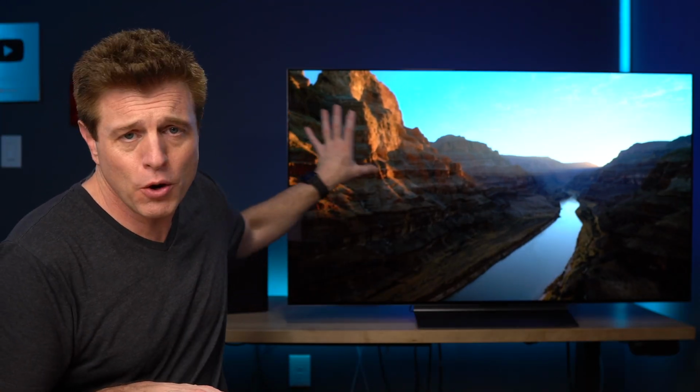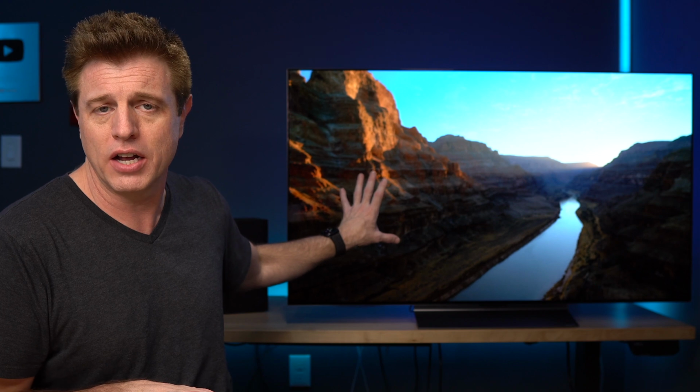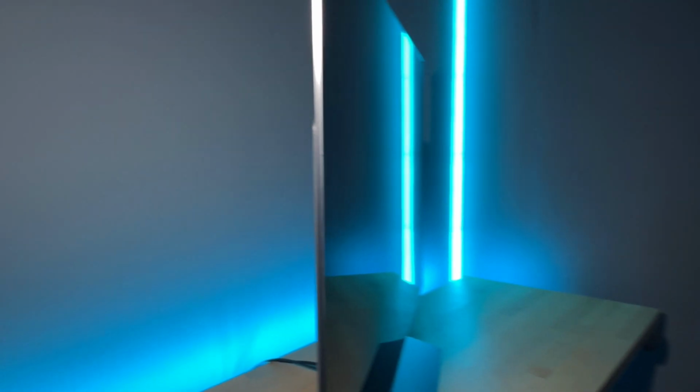Another thing is there's no anti-glare coating on an OLED TV. And what that means is it's a glossy TV. I actually had to turn this so I didn't have a reflection onto the screen. And you may find, depending where your TV is, that reflections could be an issue for you.